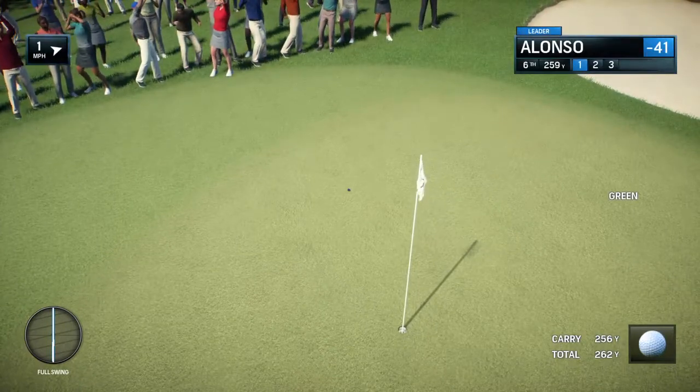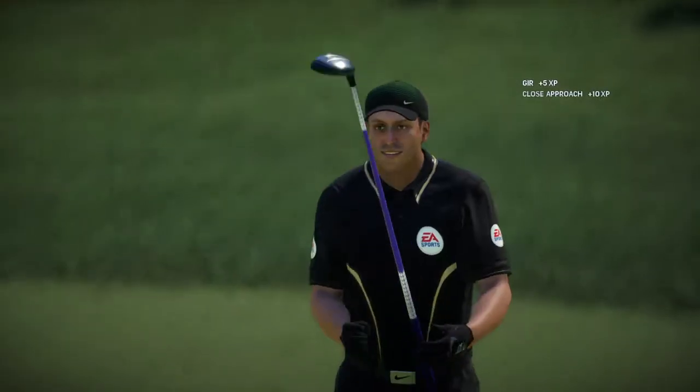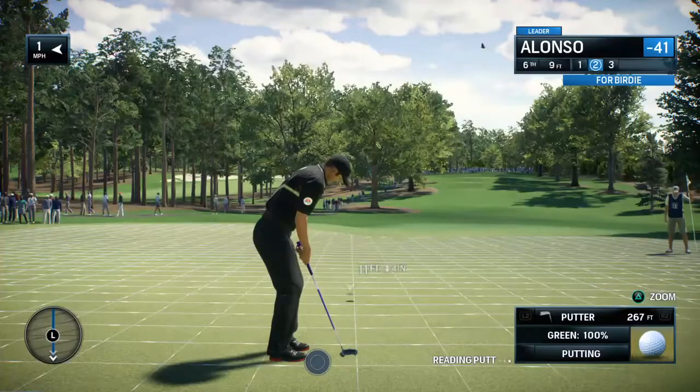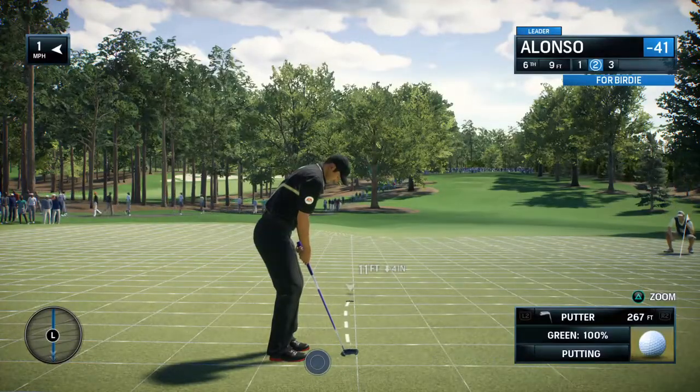Just a case of a hole suiting the player's eye. Made the birdie yesterday, and he has a good chance to make another one today. Shouldn't be a problem here, but not a formality either.